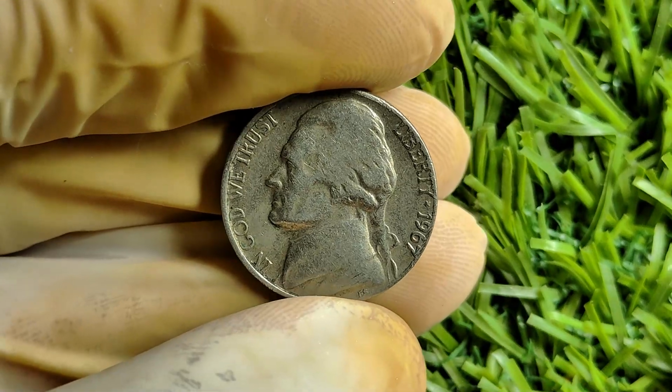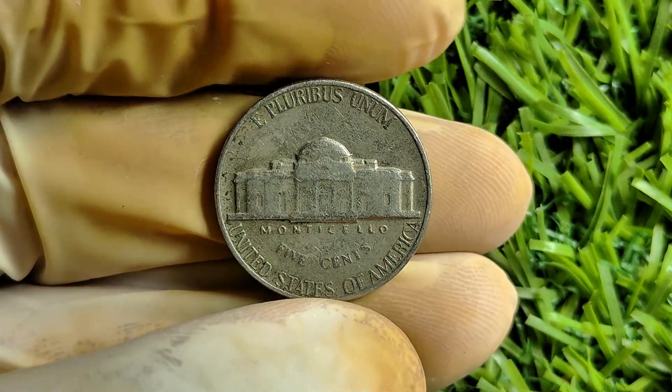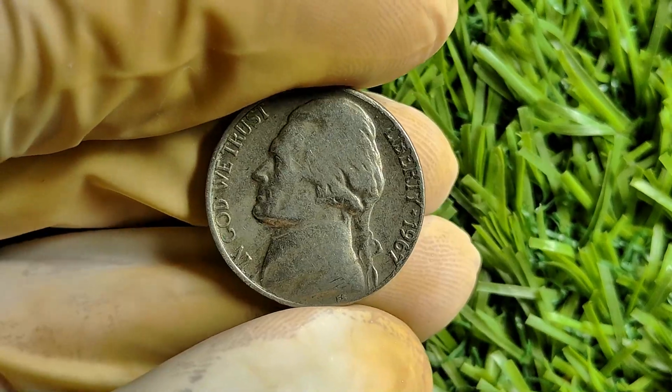So, what's the takeaway here? Check your coin jars, your old piggy banks, and maybe even those random loose change bins you have lying around. You never know when you might have a little treasure on your hands.